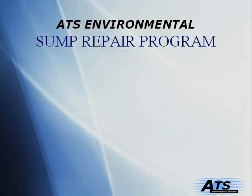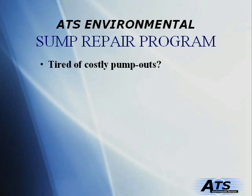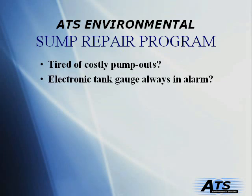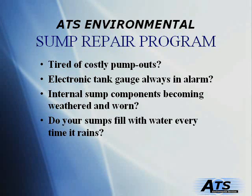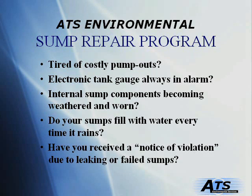Ask yourself the following questions. If you answer yes to even one of the following questions, you can benefit from ATS Environmental's Sump Repair Program. Tired of costly pumpouts? Electronic tank gauge always in alarm? Internal sump components becoming weathered and worn? Do your sumps fill with water every time it rains? Have you received a notice of violation due to leaking or failed sumps?